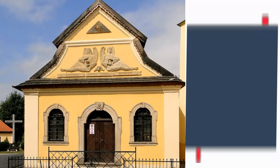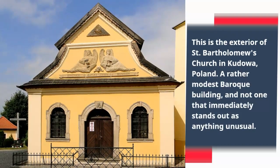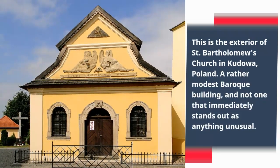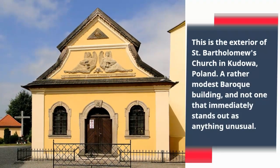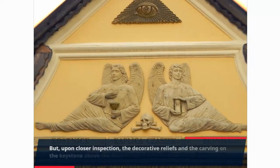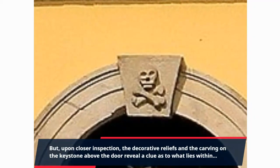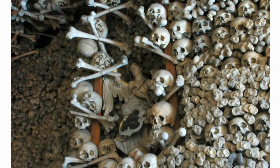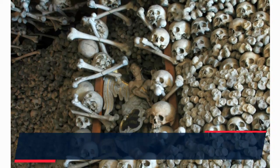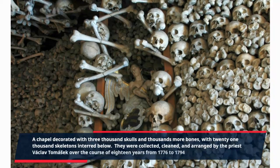This is the exterior of St. Bartholomew's Church in Kudowa, Poland. A rather modest Baroque building, and not one that immediately stands out as anything unusual, but, upon closer inspection, the decorative reliefs and the carving on the keystone above the door reveal a clue as to what lies within. A chapel decorated with 3,000 skulls and thousands more bones, with 21,000 skeletons interred below.